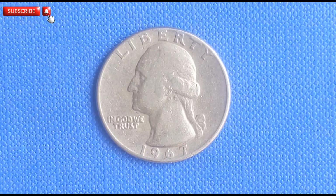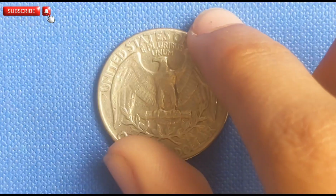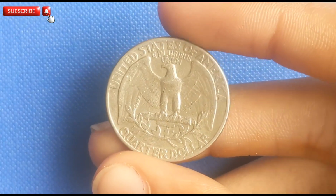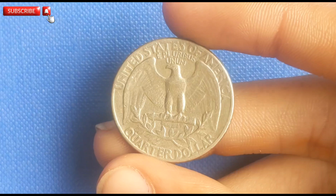Top 3. The Washington quarter dollar of 1967 with a D mint mark is a fascinating piece of American numismatic history. This coin, minted during a time of great change in the United States, holds a special place in the hearts of collectors and history enthusiasts alike. To truly appreciate its significance, we must journey back to the early days of the Washington Quarter series and understand the circumstances that led to the creation of this particular coin.